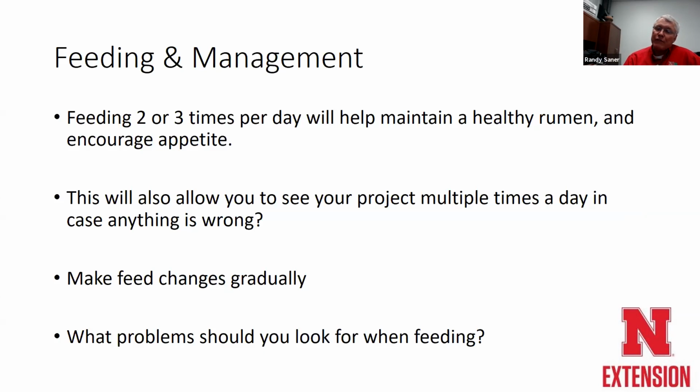And you know, if you got feed left, that's a good sign. You're probably pushing the max. You want to clean out that old feed, throw it away, give it to something else. And then maybe not feed quite as much the next day. You want it so they just clean it up right before you feed again.